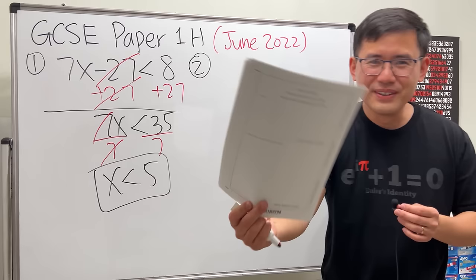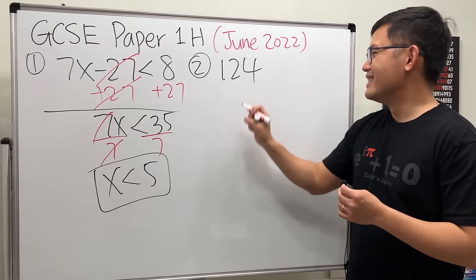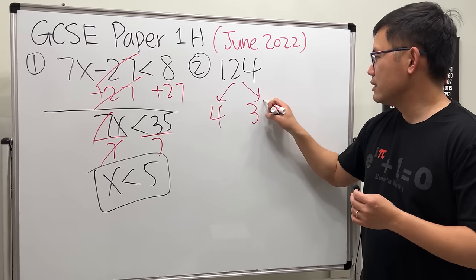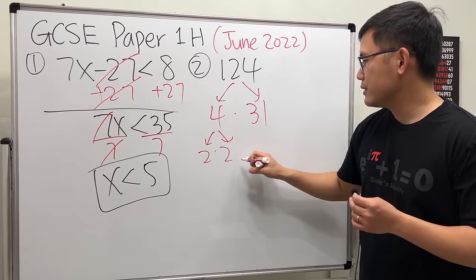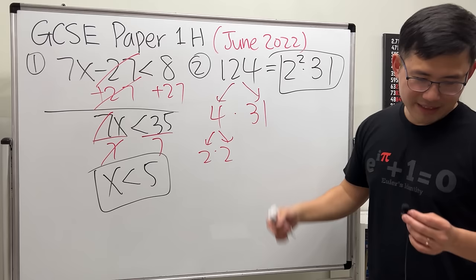All right, number two, write 124 as a product of its prime factors. So 124, I will just do like this. I will ask myself, what times what is equal to 124? We know 4 times 31, yeah? And then 4 is 2 times 2. So this right here, I will just write 2 squared. 31 is a prime number, by the way, so we don't have to continue, and that's it. And yeah, that's another two marks, so that's very nice.